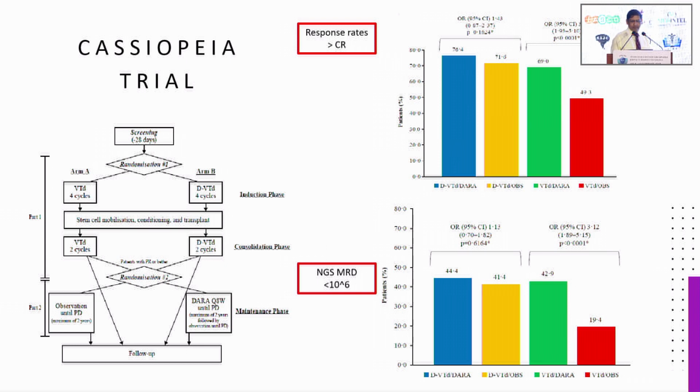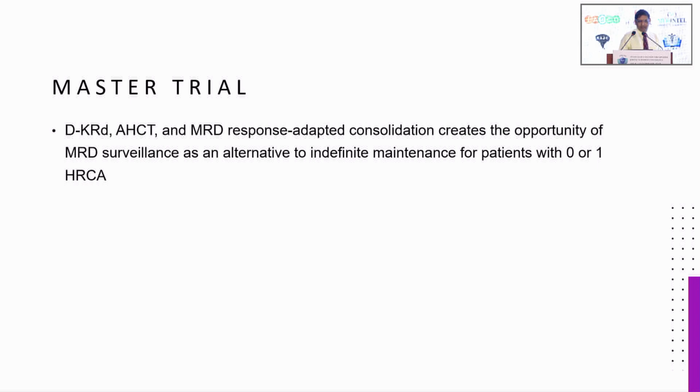Ashish, in the PERSEUS trial, is there a time-based MRD increment? Like in CLL, we will discuss. If you keep giving Dara maintenance, I think 75% of patients achieved MRD-negative status in the DVRD arm. But is it increasing as per the time? No. To answer your question, in this MASTER trial, they have done MRD assessment at periodic intervals, and they have shown that the duration of Dara can be modified based on MRD negativity, but this is a phase 2 trial.